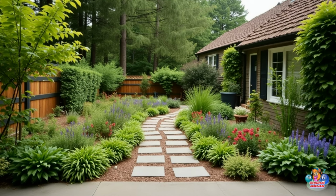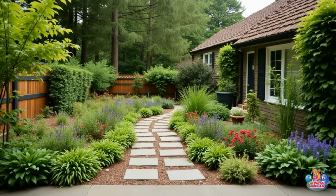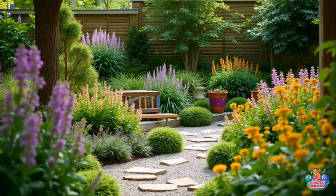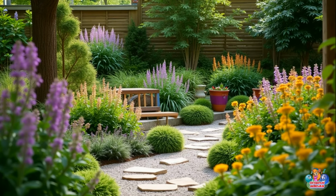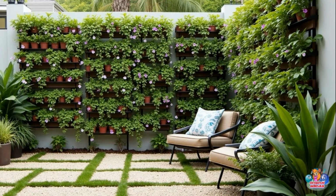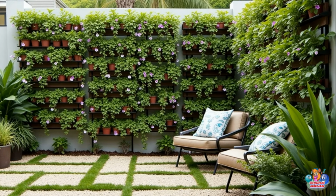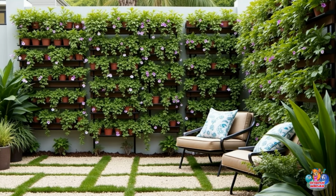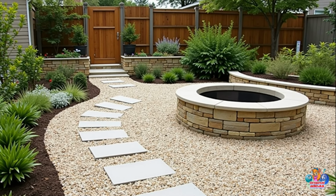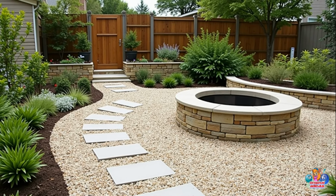Your garden is an extension of your personality, and with these creative landscaping hacks, you can transform it into a personalized paradise. By embracing innovative ideas and sustainable practices, you will not only achieve an aesthetically pleasing outdoor space but also create a haven that promotes relaxation and enjoyment. Remember, the key to exceptional garden creativity lies in your willingness to explore new concepts and make them your own.